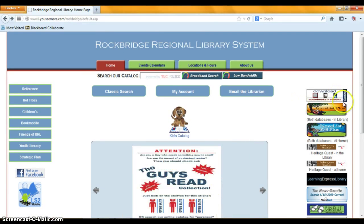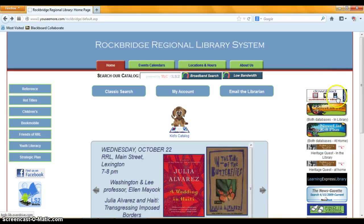When you have a minute, I highly recommend you check some of these out because there's some wonderful things available to you. But for right now, we're just going to click on this top one that says Download Audiobooks and eBooks. This will bring us to our digital collection.